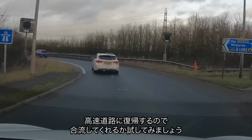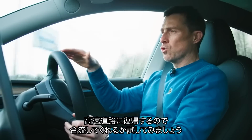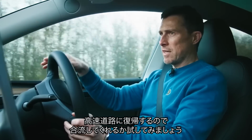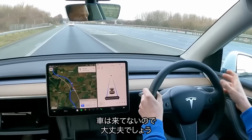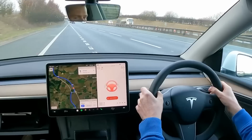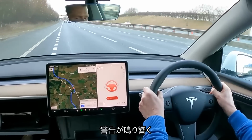We're rejoining the motorway now. I'm going to see if it can actually join the motorway after descending the ramp. Let's see if it can do that on Navigate and Autopilot. It should be able to. Now there's no traffic coming, so it should be all right. Auto steer's aborting. Shut up!